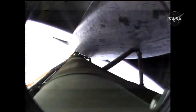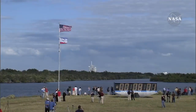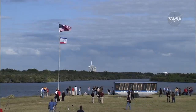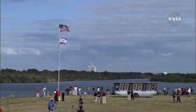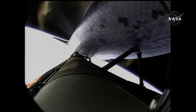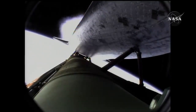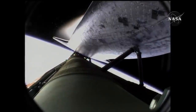Seven minutes, 40 seconds into the flight. Atlantis providing 8 minutes, 10 seconds into the flight. Standing by for main engine cutoff. Main engine cutoff confirmed by the booster officer, standing by for external tank separation.